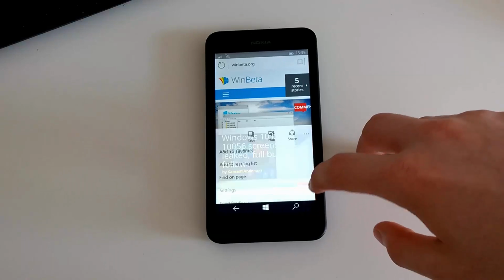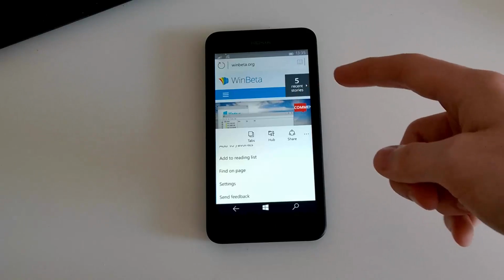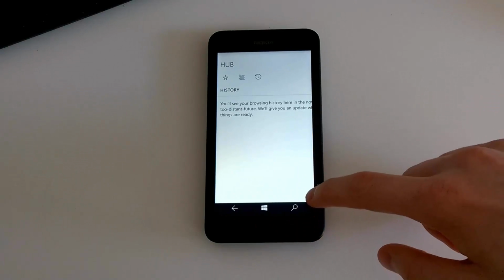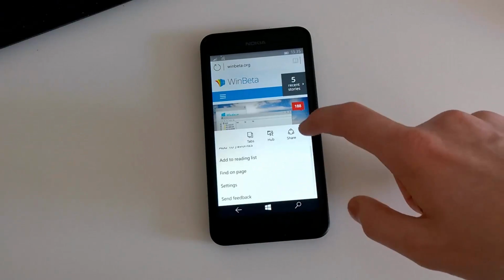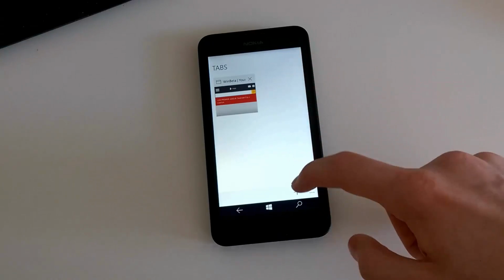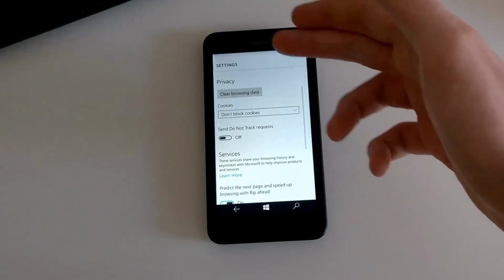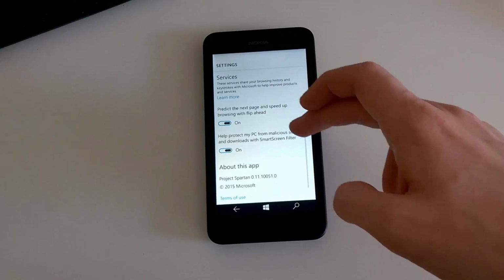If we go into the three dots down here, you can see you can add things to favorites, add to reading list, find on page, settings, and send feedback. You've also got the hub, which allows for your reading list and history. And you can also share, and you've got your tabs here, so you can add new tabs. And in settings, we've also got a bunch of different options, such as changing your reading view style, clearing your privacy, browsing data, sending do not track requests, and so on.